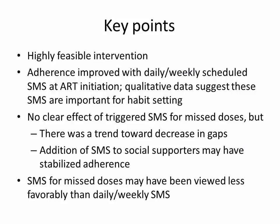So what we learned from the study is that this was very feasible. It's only 63 people, but we had very complete data in the study and really didn't have any problems with the intervention. And we saw a very significant and I think potentially clinically meaningful increase in adherence in that first group with the scheduled SMS. And we did, like I said, a lot of qualitative work with Norma Ware, who's an anthropologist up at Harvard.